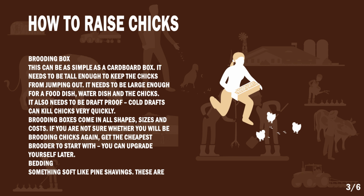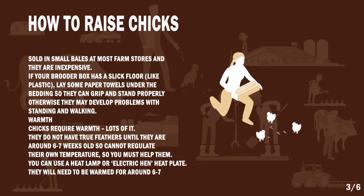Bedding. Something soft like pine shavings. These are sold in small bales at most farm stores and they are inexpensive. If your brooder box has a slick floor, like plastic, lay some paper towels under the bedding so they can grip and stand properly, otherwise they may develop problems with standing and walking.